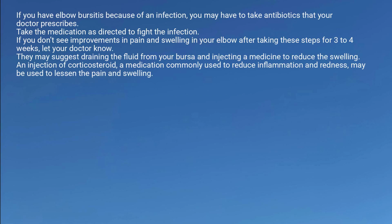If you have elbow bursitis because of an infection, you may have to take antibiotics that your doctor prescribes. Take the medication as directed to fight the infection. If you don't see improvements in pain and swelling in your elbow after taking these steps for 3 to 4 weeks, let your doctor know. They may suggest draining the fluid from your bursa and injecting a medicine to reduce the swelling. An injection of corticosteroid, a medication commonly used to reduce inflammation and redness, may be used to lessen the pain and swelling.